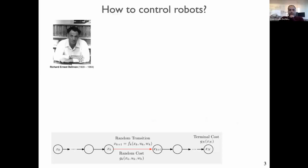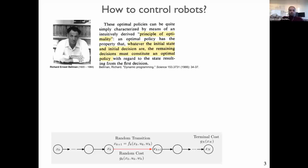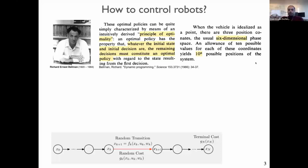The way I like to look at the control of robotic systems is through the lens of optimal control, which was formalized by Richard Bellman. In general, we would like to bring a system from an initial state x0 to a final state xn. At each state, like xk, there is a random transition to bring the system to the next state, xk plus 1, and there is a random cost associated with this transition. The main principle I use for designing controllers is the principle of optimality by Richard Bellman. In plain words, it says that an optimal policy is such that, independent of the initial decision and initial conditions, the remaining part of the control problem is optimal. So this is the principle of optimality, or dynamic programming.